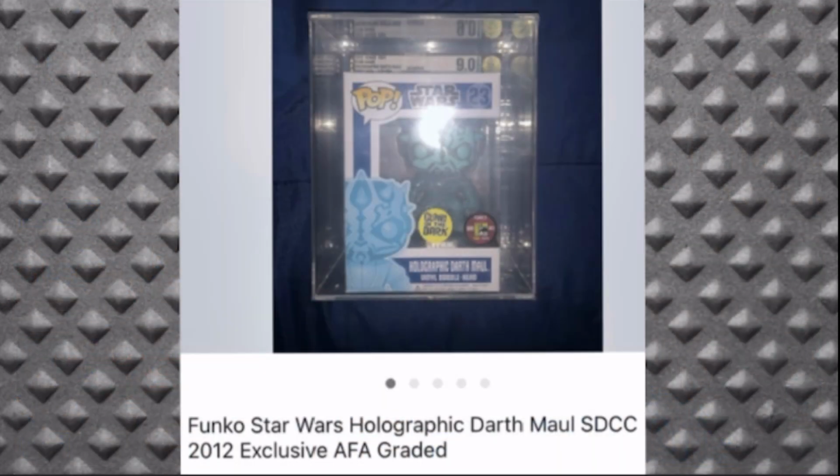So I missed some. This list is not actually complete because there were some Funko Pops that I missed. But this is a... You're fired. Well, I quit. I quit several times. You're fired. So this one is a Star Wars holographic Darth Maul. It's graded, not by us, 9.0.